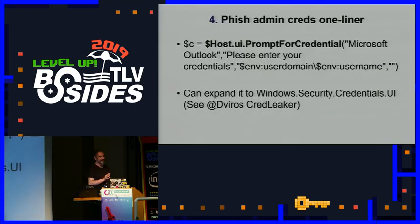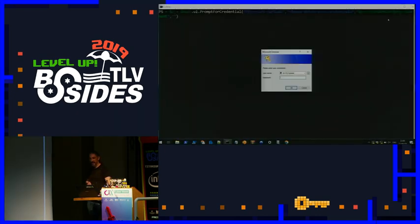Let's get into the juicy stuff as hackers, okay? So you can phish any credentials with a dialog box. Actually, there is a one-liner to do it, and you can customize in that one-liner the text that you want to have in the form header, the text inside, etc. And you can also take it to the next level with the Windows Security Credential UI, with the stuff that Viros did, I think he's here in the audience, with CredLeaker. So this is a single liner.